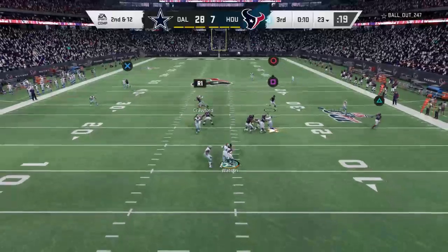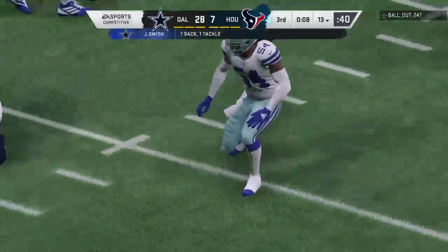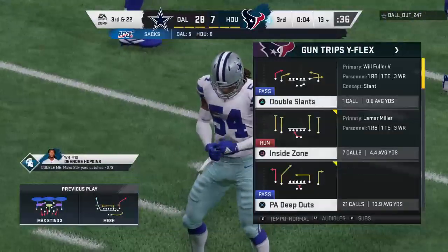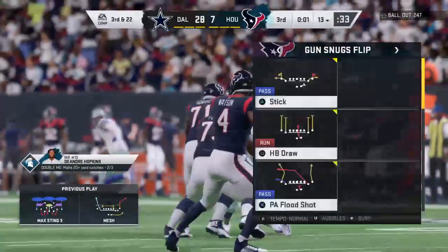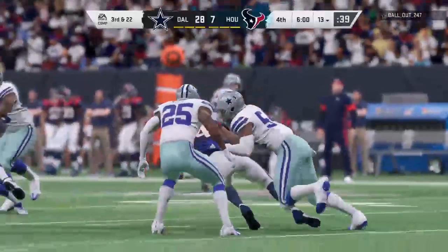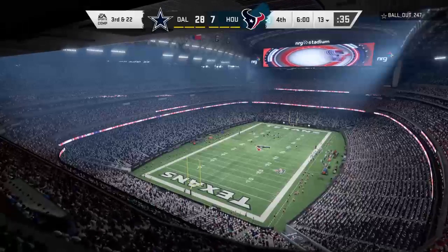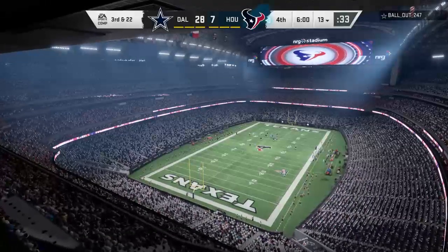Watson. And the Cowboys' pressure gets there this time for the sack. Jalen Smith gets him for a loss of 10 yards from his linebacker spot. Back now in Houston, a lot of folks starting to make their way to the parking lot. Their guys trail big here to begin quarter number 4.